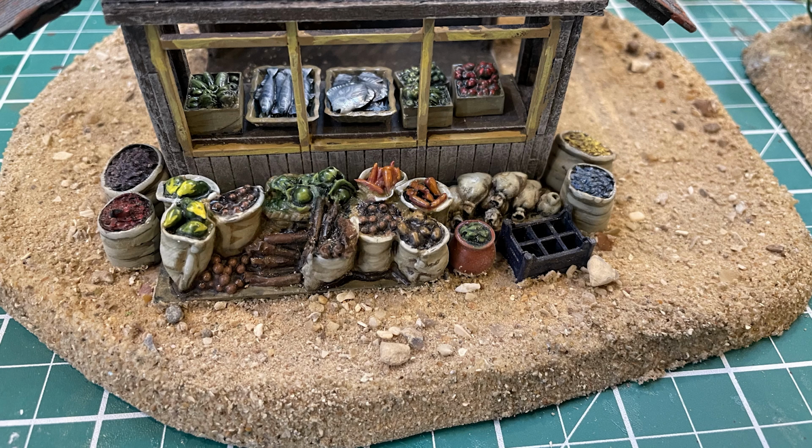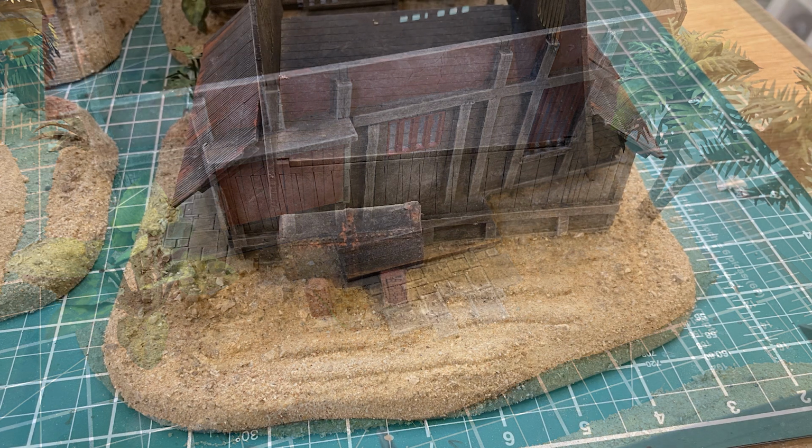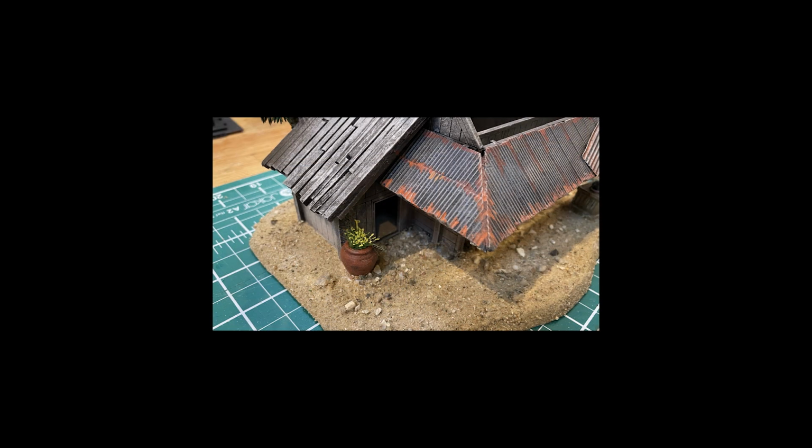There's no good simply adding your sand onto the base with the PVA. What you need to do once that's dry is to soak that in a mixture of PVA and water. I use about 60% water to 40% PVA, and that will soak that up like a piece of blotting paper and really hold the whole thing in place, almost literally like concrete. And that's really what we want with our terrain.